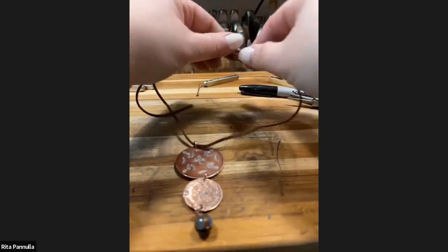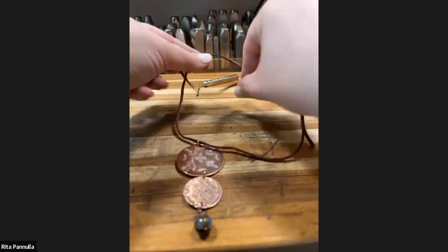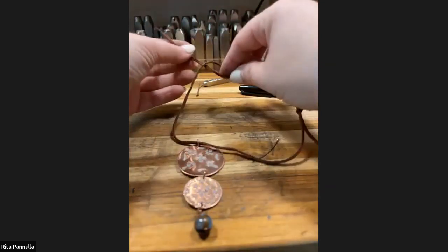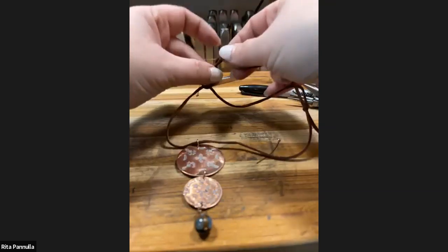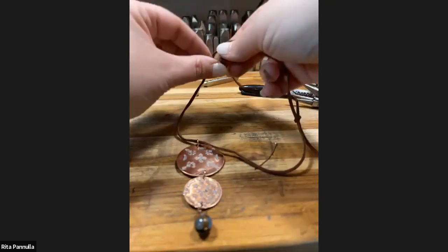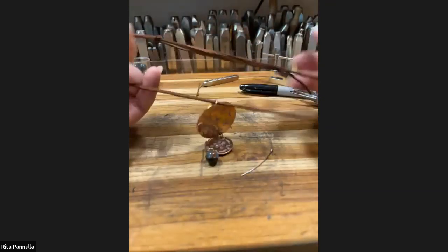There's one knot. And then you're going to come around. Same thing. You're going to tie your cord onto your other cord. And that's going to leave you with a slip knot.